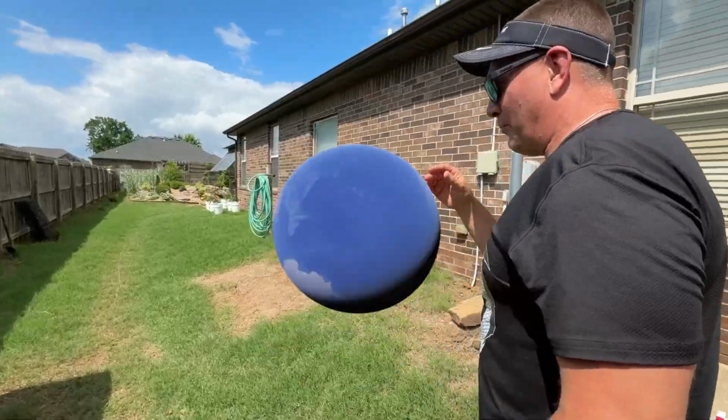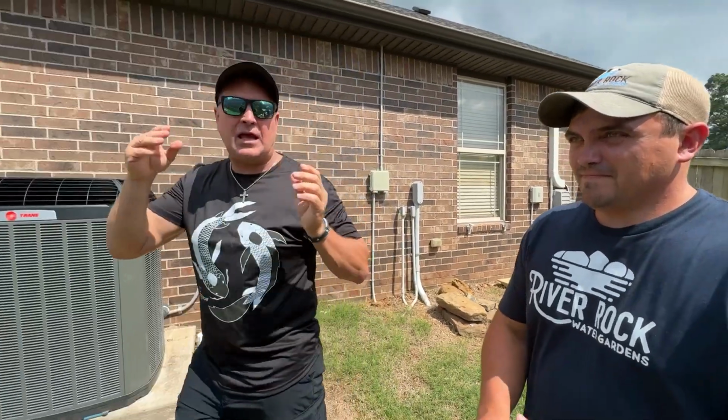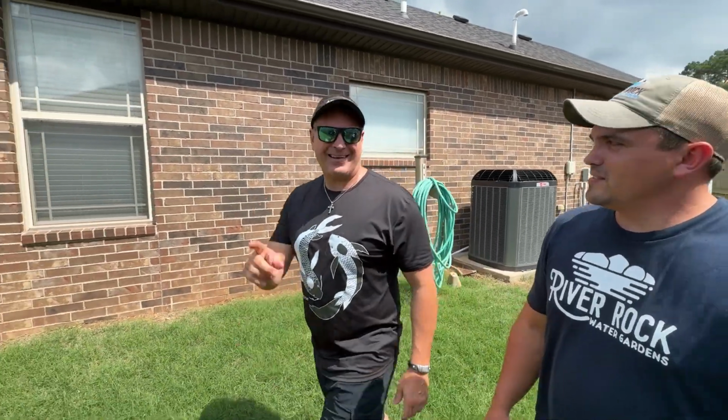Around back. All right, we're in Fayetteville, Arkansas, beautiful Fayetteville, Arkansas, with Cody Gilstrap, River Rock Water Gardens, and this is a big pond, right? You built 2 years ago? Yeah. And you got like a hobby farm here, huh? Kinda, yeah. They got a lot of cool pets. All right, let's check it out.